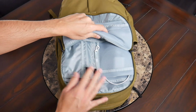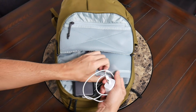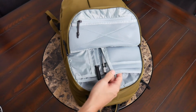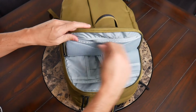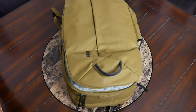And on the back, you have some internal organization. This is a more kind of padded pocket here. It'd be a good spot for a phone. I just have my charging cable there. You have a slip pocket where I have a portable battery, a larger one on the back, and a couple of slots for a pen or stylus. Here you have a little lanyard with a clip. You have a zippered pocket on the lid where I have some more tech accessories, AirPods, mouse.